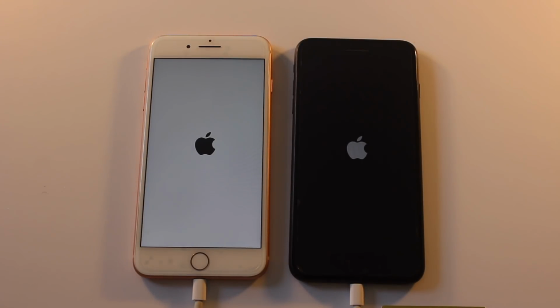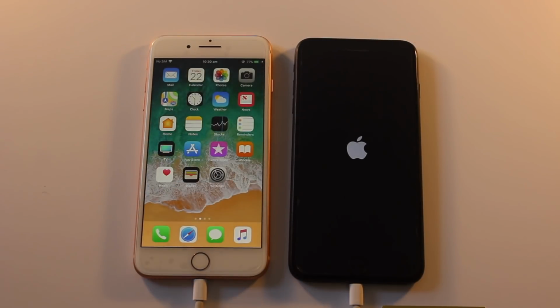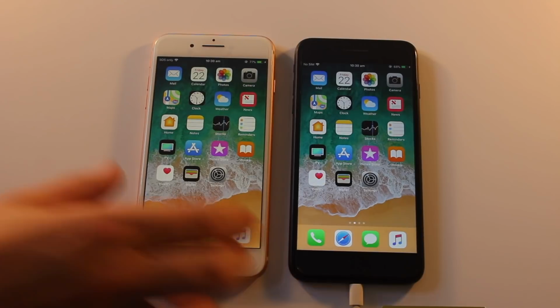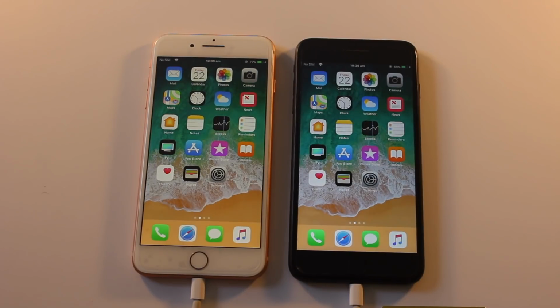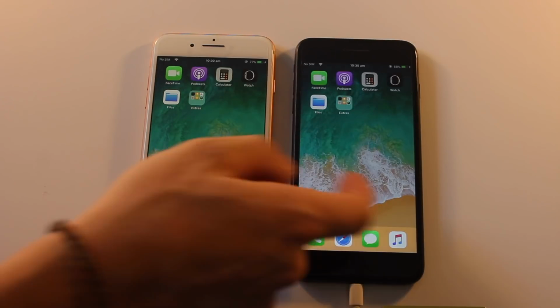As we can see, the iPhone 7 Plus has started up first, just in front of the iPhone 8 Plus, should I say? All right. So as we can see, the iPhone 8 Plus with a bit of a stutter there, but did actually start up first. Now we're just waiting for the 7 Plus. There we go. So not too far behind, to be honest with you, but it's probably due to the A11 Bionic chip, which is a much faster chip versus the A10 Fusion in the 7 Plus. They both have obviously 3 gigs of RAM running iOS 11.